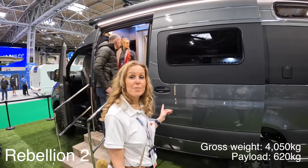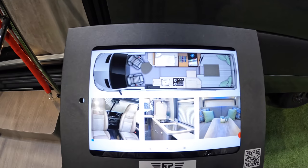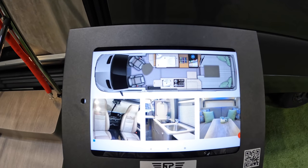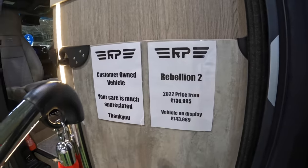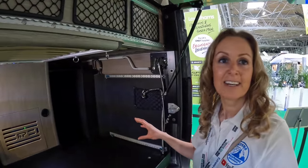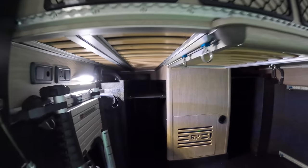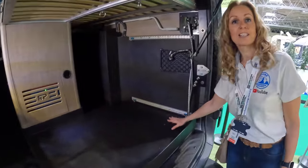So this is the Rebellion 2 we're going to have a look in. It's proper outdoors, rugged, isn't it? It's all geared up for getting out there. Surfboards, skiing even. So surfboards will go down there. Yep. This is all water, isn't it? The water actually drains away here.